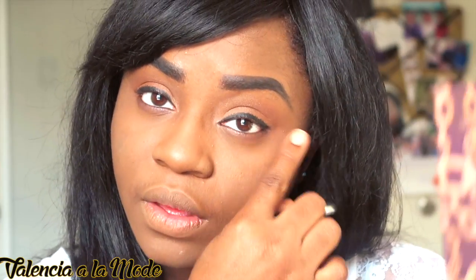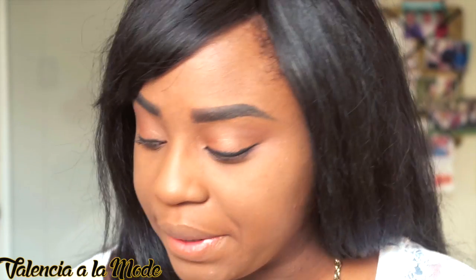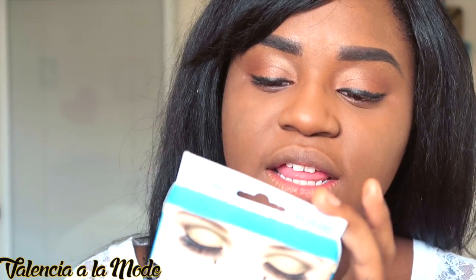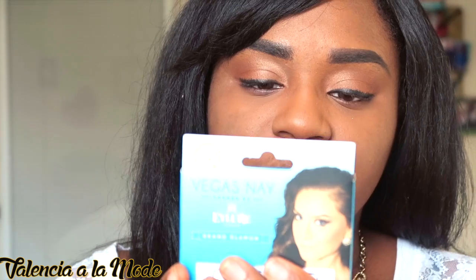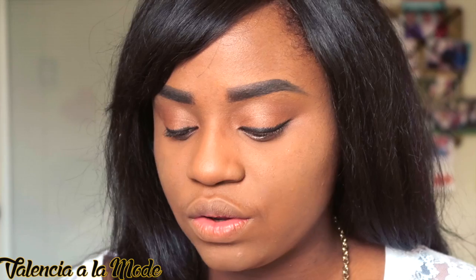Okay, so there we go. That is the eye look right there. So next up, for lashes, I'm going to be using these by Vegas Nay and ALOT. These are in her Grand Glamours. I think they're like $6 or $7, maybe $8 at Ulta usually.